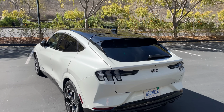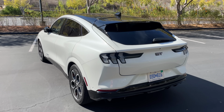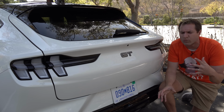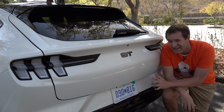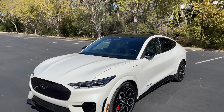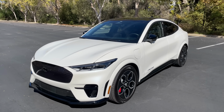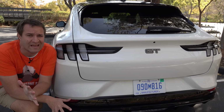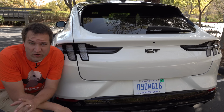But of course, the extra performance also comes with extra cost. The Mach-E GT, this one starts around $61,000, whereas a regular Mach-E can range between $43,000 and $56,000 for its base price. So this is definitely a step up in terms of cost, but also a step up in terms of performance, just like going from a regular Mustang to a regular Mustang GT. Same deal with the Mach-E. Now, I should say, from my perspective, that pricing is a pretty decent value when you consider the performance level and the technology that this car offers.